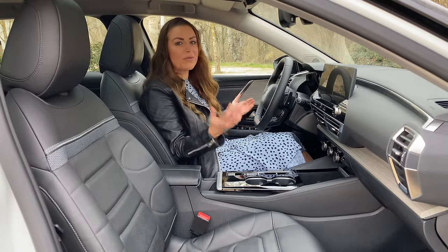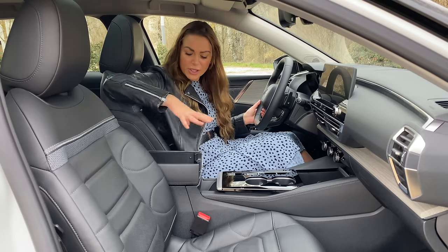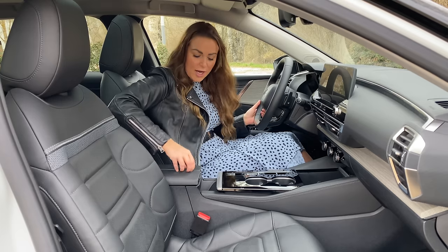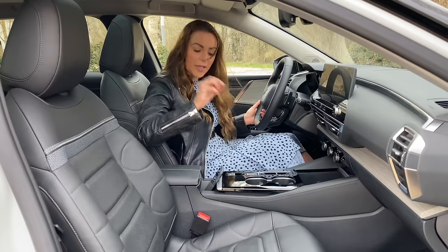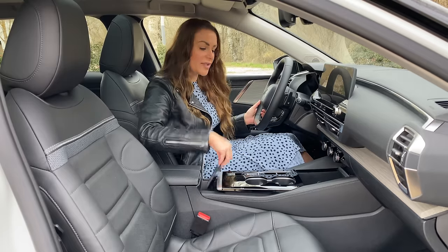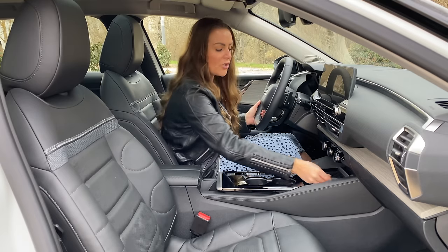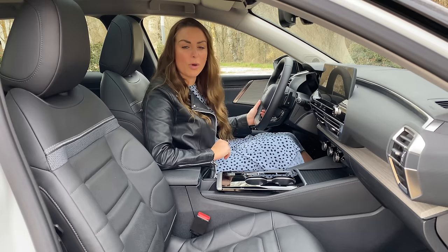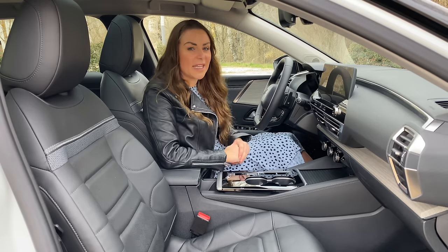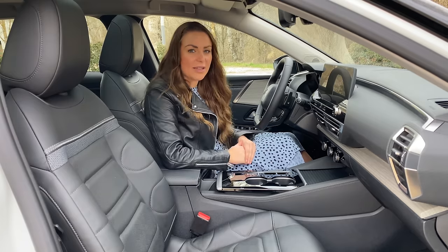It feels very driver focused as well. It's wrapped around to the driver. You have this centre console with lots and lots of storage. You've got storage in the centre armrest. You've also got an area here that you can pop your phone. A couple of decent sized cup holders. Again, another section to pop your mobile phone, a wireless charging pad, and then you also have a section to hide it all away and make it look nice and neat and tidy. There's not really any negatives inside this cabin.